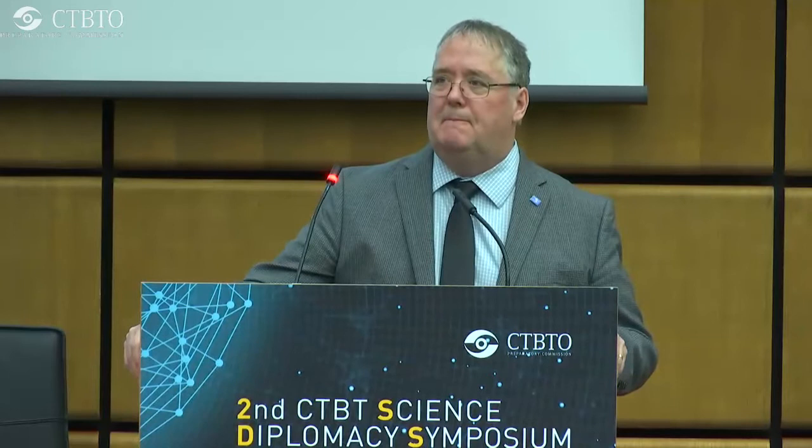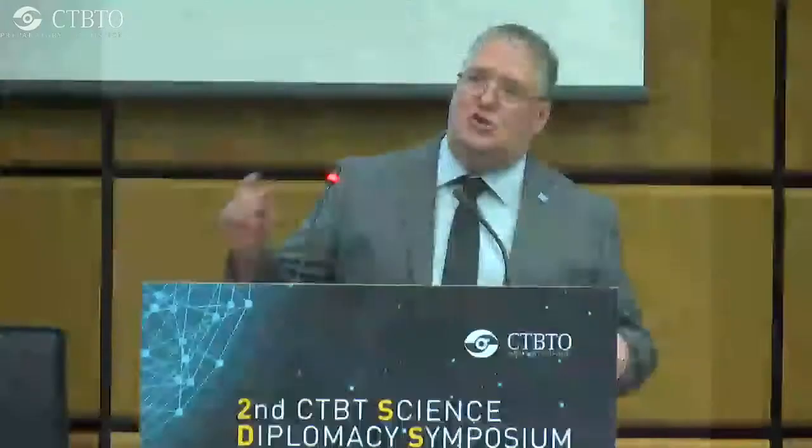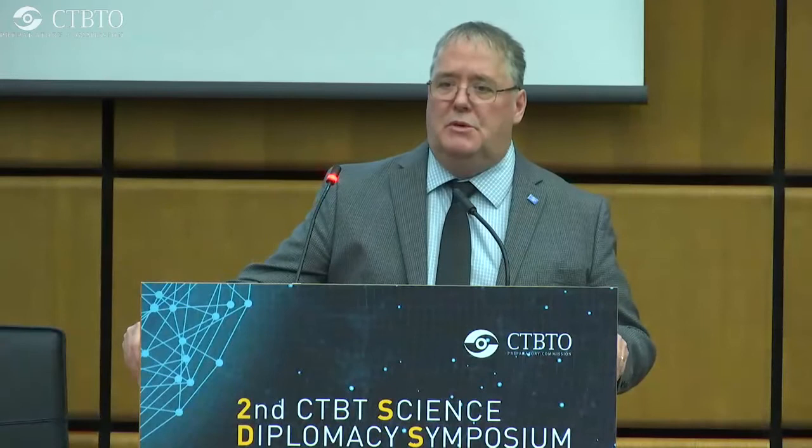And this is the type. For example, for synoptic surface and ships, those are surface observations. About 68,000 pieces of information. And this includes, you have to multiply, each station will report temperature, humidity, pressure, wind direction, etc. So this is a type of data that we use to initialize NWP.